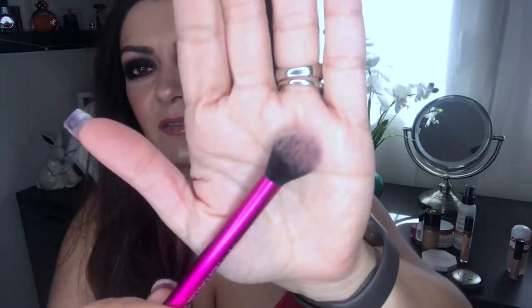I discovered that the brush that I was using with this was not helping me at all. I was using this brush. It's very soft. It's perfect to go in one little spot, but that wasn't helping me pan. So I started using this brush, which is by Elf, and this is the highlighting brush. I am really enjoying it.